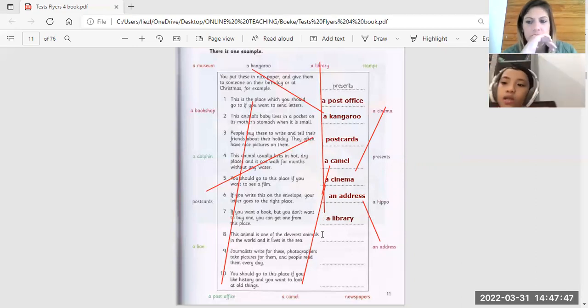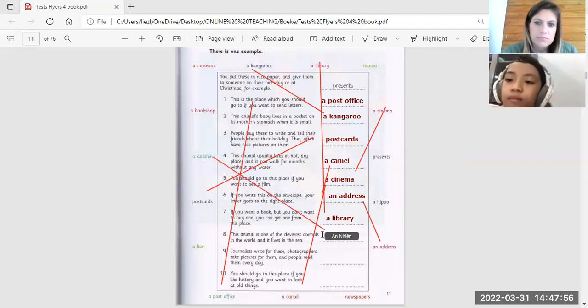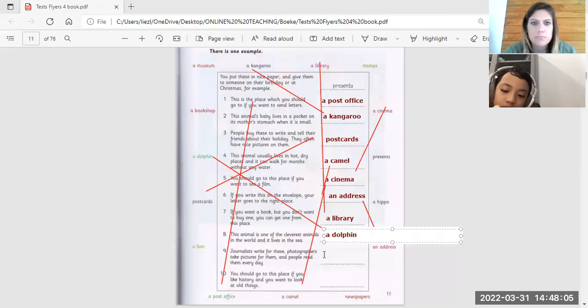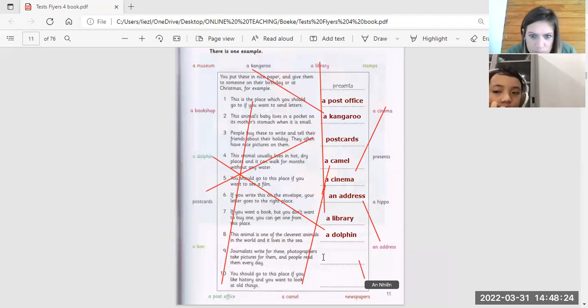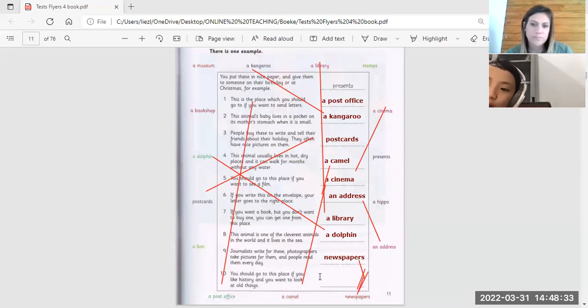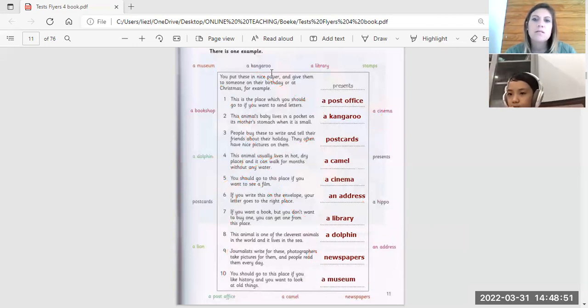Eight. This animal is one of the cleverest animals in the world and lives in the sea. A dolphin. And number nine. Journalists write for it, photographers take pictures for it, and people read it every day: the newspaper. Number ten. You should go to this place if you like history and you want to look at old things: a museum.